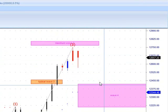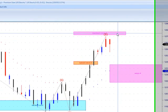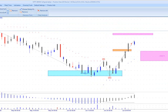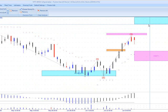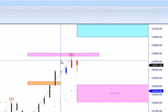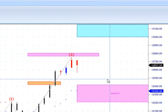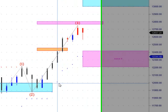If we do come into that area, your next resistance is still going to be at 12,770. Above that, you'll have this DP off this prior swing, right about 13,000. So this 12,800-ish area here, and then above that 13,000. Then to the downside, again, sitting around 12,420. All right, that's the Dow.